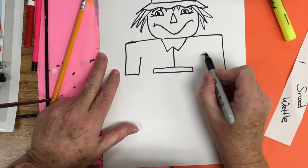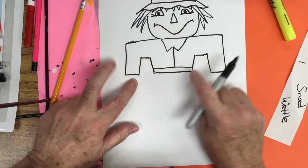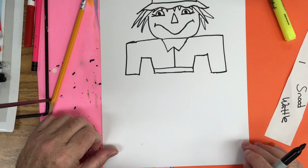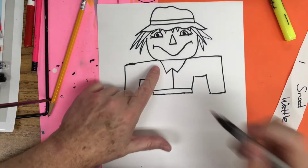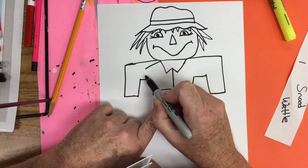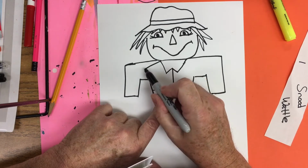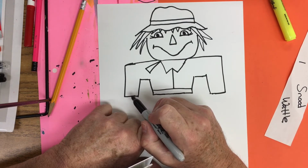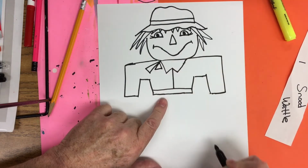Now we're going to come across and connect to the waist. This belt area is actually our waist. Now we're going to add 2 triangles for the bandana ties. So I come down, then I go over, this is down diagonal, over and back up. And we can put a shorter one in here, down, down, and connect.